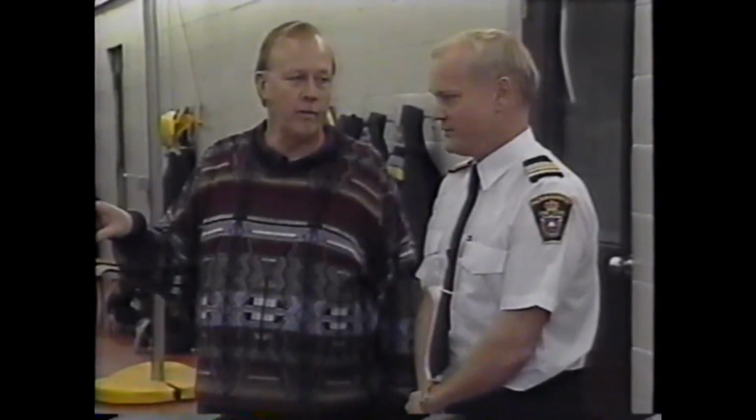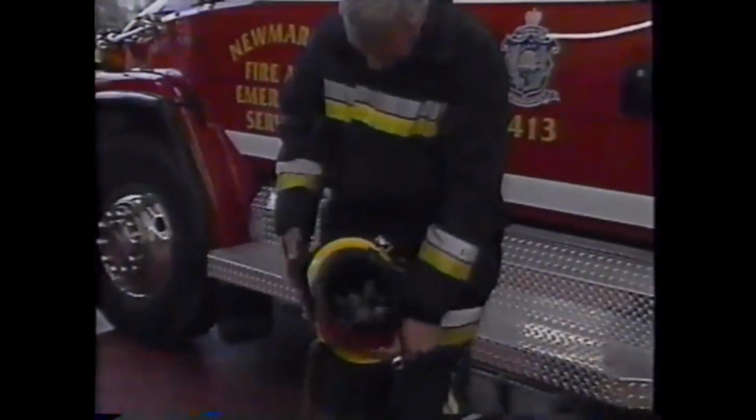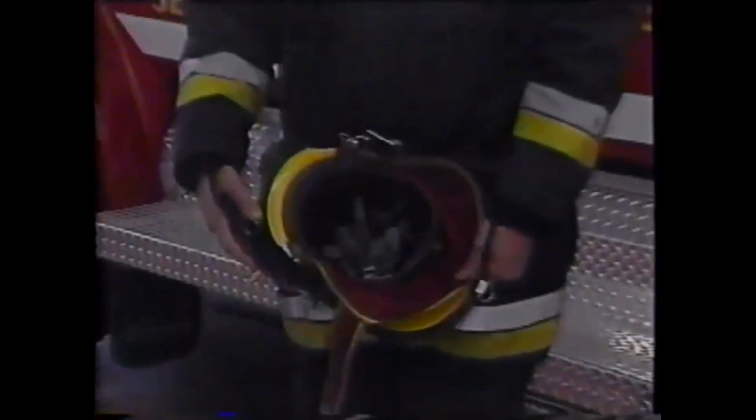And is that fire retardant, that type of stuff that he's got on? That's fire resistant, yes. And with the hat, it's quite a bit different. Is it like a football helmet on the inside? It has a suspension system. It's a fairly heavy helmet. It's all been tested to withstand heat, fire, and of course impact from the side, impact from the top. And these are specially made, are they? They're a specially designed firefighting helmet.